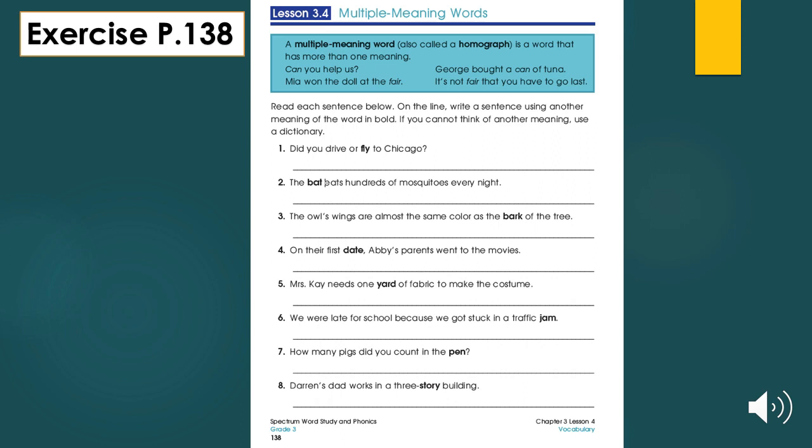Now, I want you to write another sentence using this word, fly, but I want it to be a different meaning. I will help you with the first one. I just want you to know how to do the rest of them. We can use fly as the meaning of bug or insect, like there is a fly in the room, right? Or I saw a fly on the flower. It means an insect. You can use your own sentence.